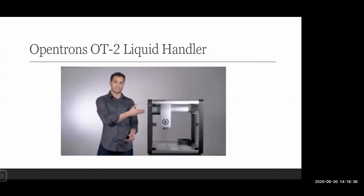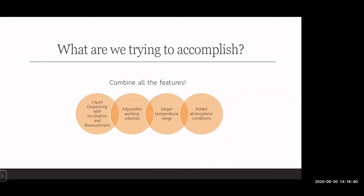So what are we trying to do? We're trying to combine all these features. We want something that has liquid dispensing along with incubation and measurements, and adjustable working volume. In that video, they showed a stand with micro tubes where they were doing smaller scale experiments. We want to build upon that so we could use anything from 15 milliliter to 50 milliliter conical tubes, and also have a larger temperature range.